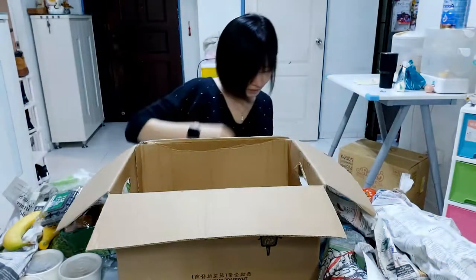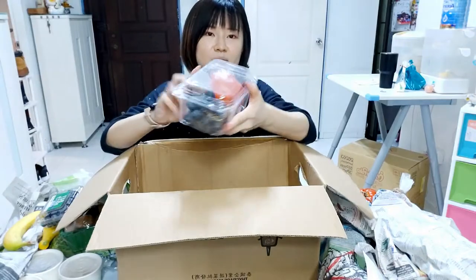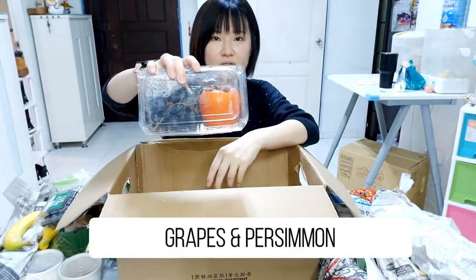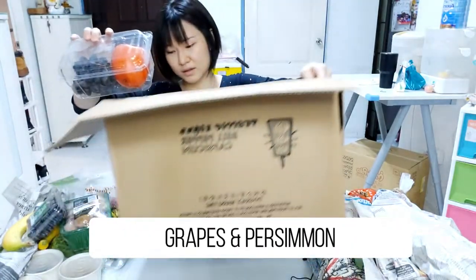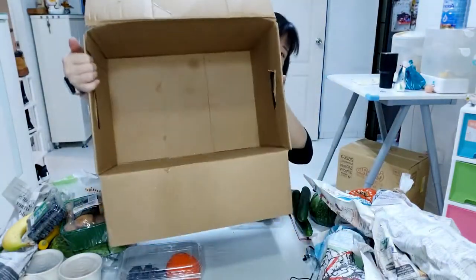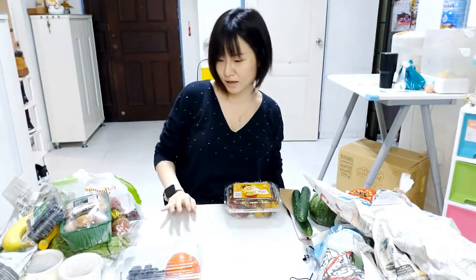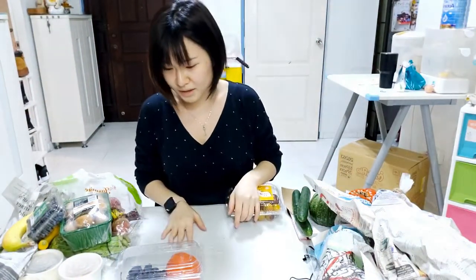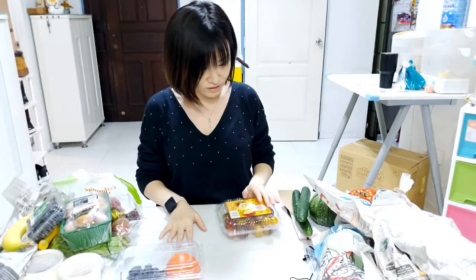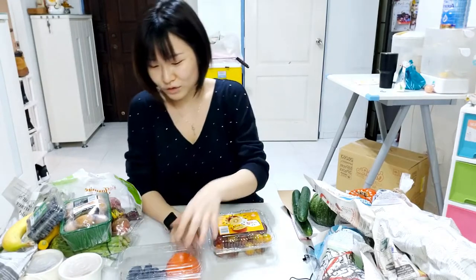And then finally I have some grapes and persimmon. That's all. This is everything I have. It's empty now. So yeah, I think I'll try to count how many items I have, and then to see whether I got more items than what I paid for or not.